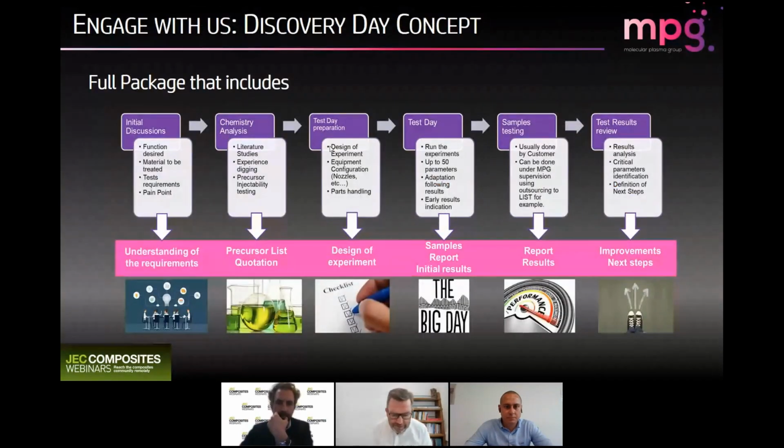How do we work? I can imagine that quite a few of you think, wow, great, but I'd like to get a feeling for what this is all about, because in the end the presentation is fine. But how do I engage with you to give it a shot, to get some feeling for what it could do for me? Well, we have a discovery day concept. It's a full package where we really ask: what's your pain point? What are your success criteria? How are you going to measure, etc.? And that will be an interactive process with our scientific team.